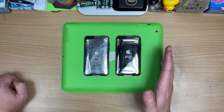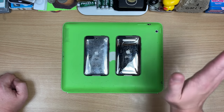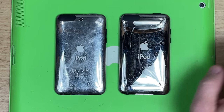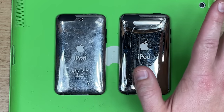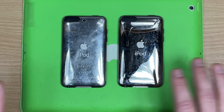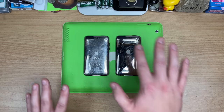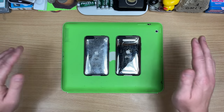Now, with all of these prototype iPods, I'm not going to plug them into a computer. I'm just not going to do that, because I don't want to accidentally wipe one of these. I don't want to accidentally restore one of these. I know the owner of these was like, oh yeah, you can just open them up and do whatever. I ain't doing that, right? These are treasures. So we're just gonna carefully step forwards and see if any of these even turn on.